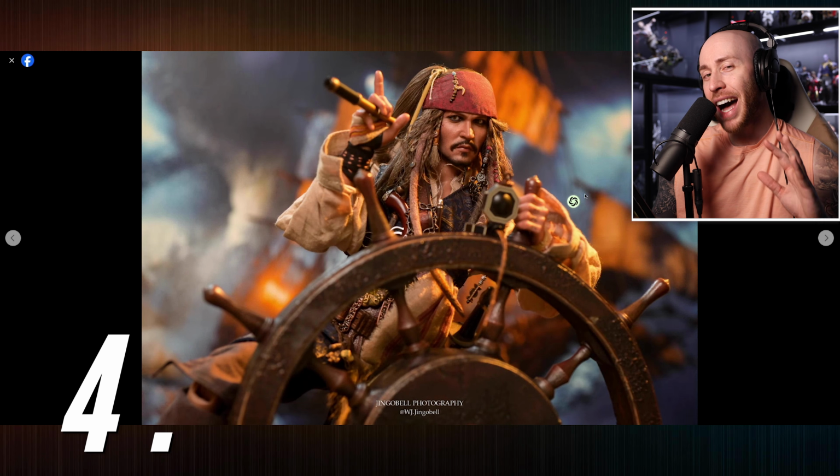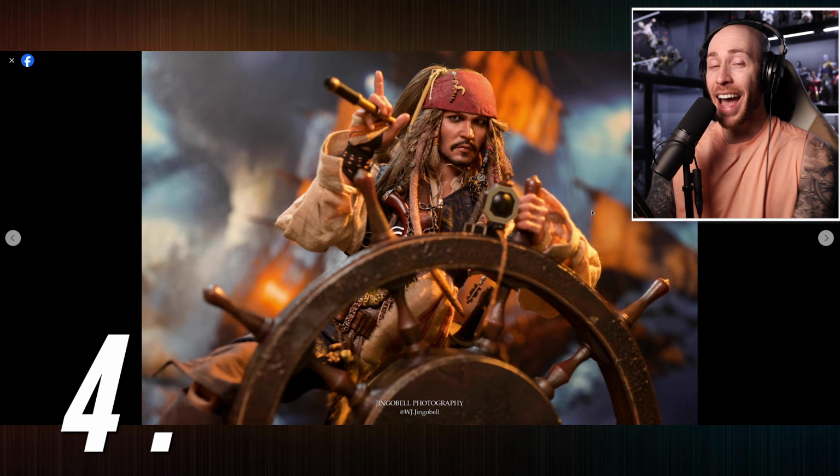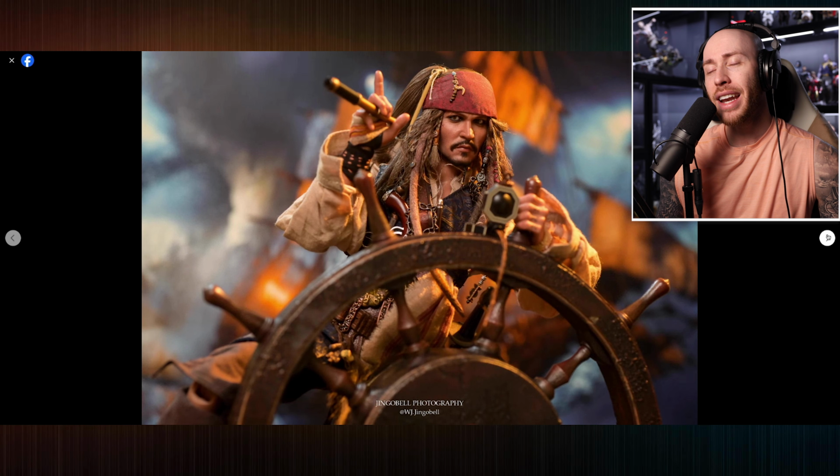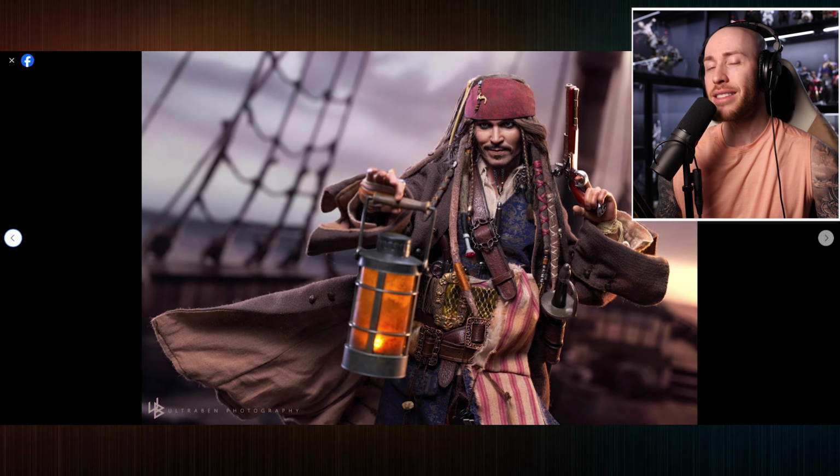And at number 4, we have the Hot Toys Artisan Jack Sparrow. Now look, I had the DX-15. I love that figure for its time. I thought it was a good figure, but the Artisan absolutely blows it out of the water. It's not even a competition. I compared them in my review video.